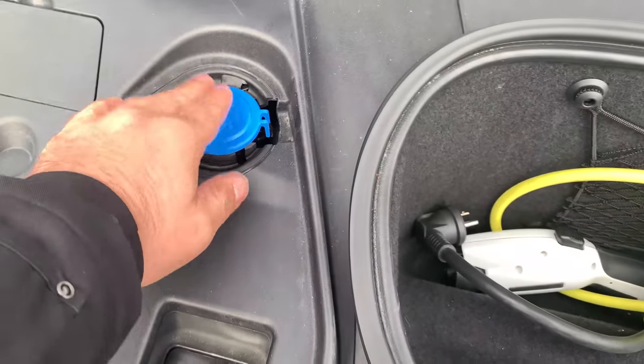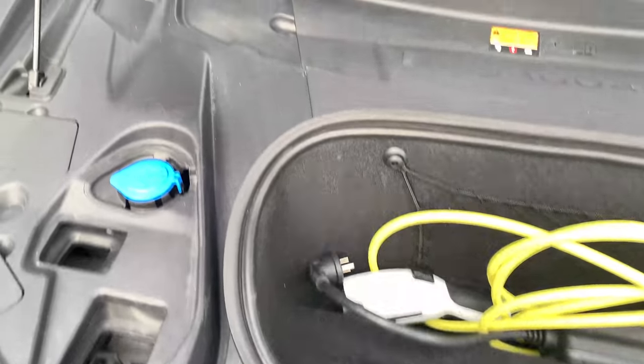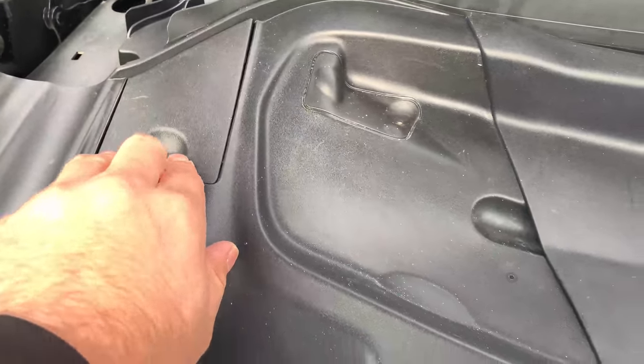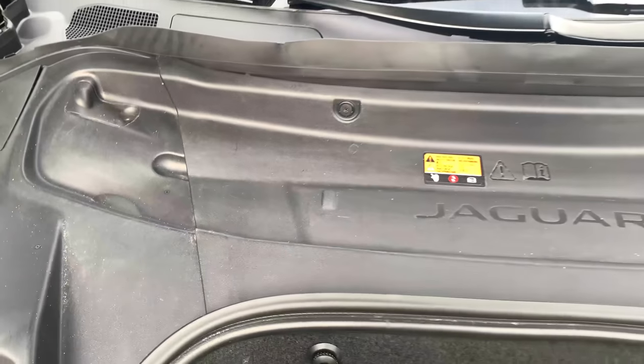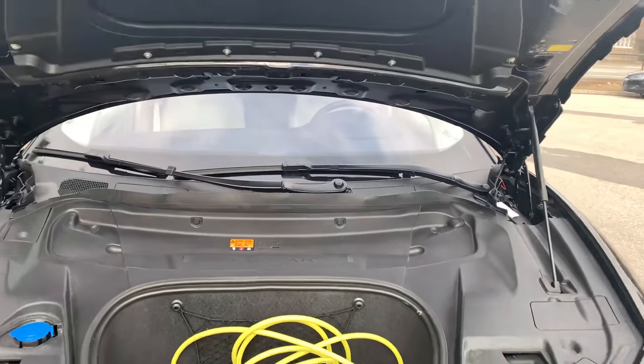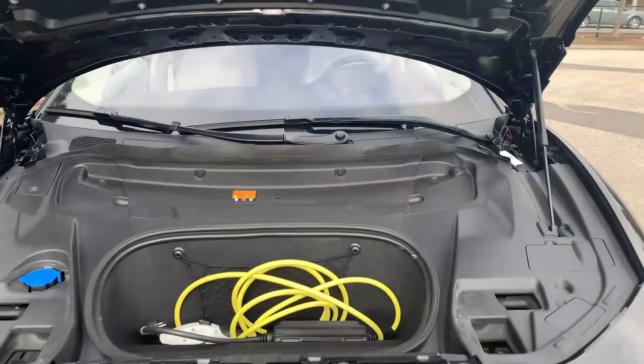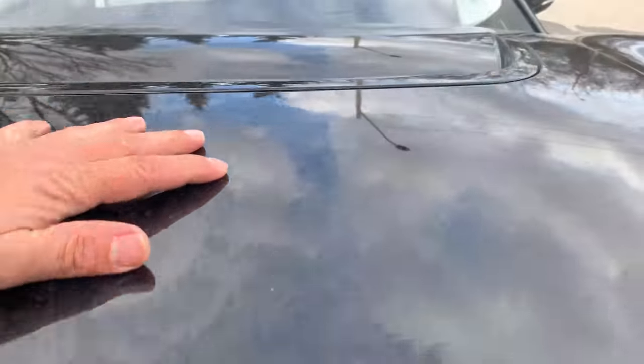And there's your washer fluid reservoir as well. Cool that they have the VIN tucked under there. I'm not going to open it up. But yeah, that's kind of cool that it is right there. So yeah, that's what the hood looks like, and the frunk. Anyways, I'm going to close it up.